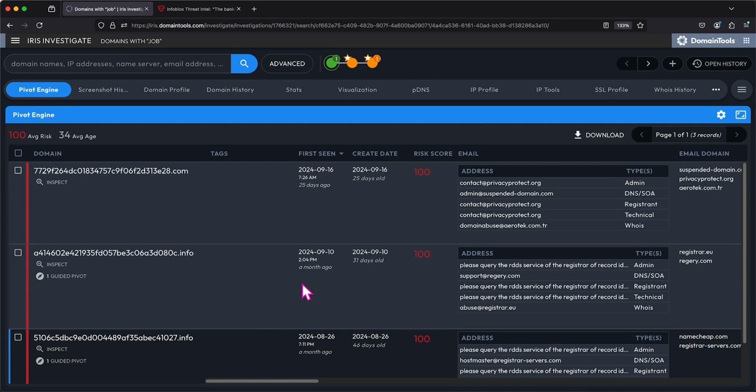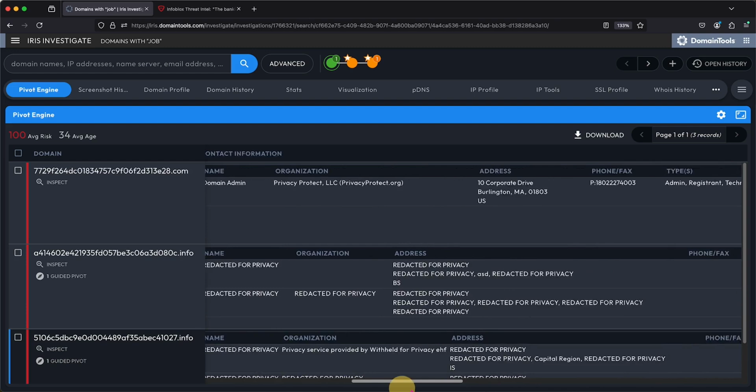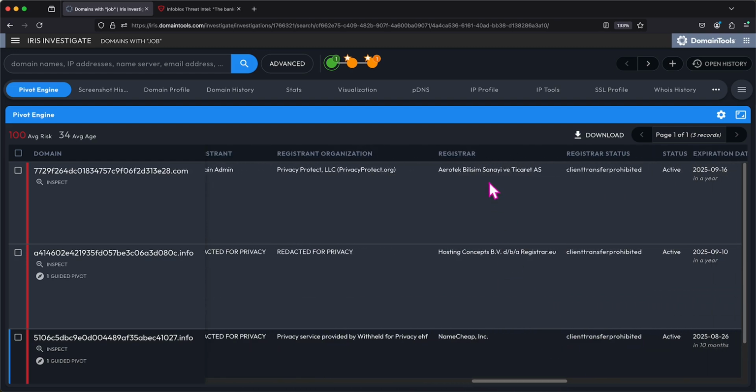And I want to show you a couple things that I found curious or suspicious. First off, they're all pretty young. They're about a month old, and I know that there are those that are related to these that are even younger. The domain risk score is as high as it can be here in Iris Investigate. As I scroll across, I see a couple different registrars, Namecheap, and this is a Turkish one I don't know much about. The fact that they're using Namecheap, it's cheaper. More malicious actors are going to use things that are cheap, and the Turkish one just makes me suspicious because I haven't seen it very widely used.